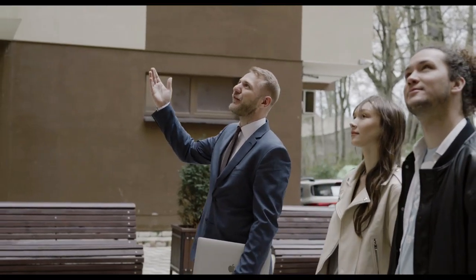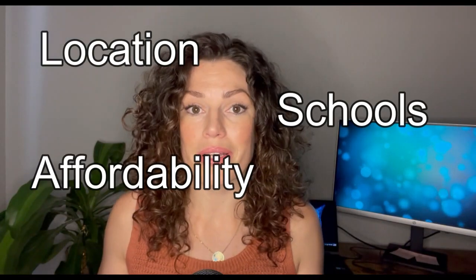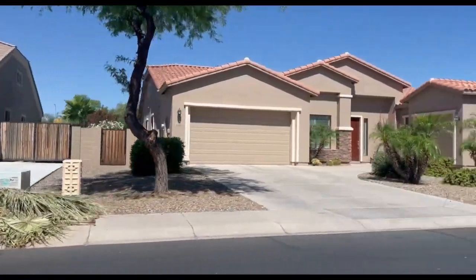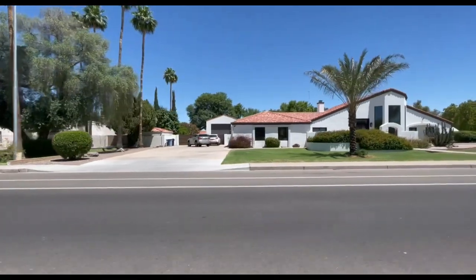When you are looking for a home, what makes a good area a good area? Is it location, schools, affordability, or just convenience and amenities? So today we are looking at 5 very different but great areas in Chandler, ultimately to see which area may be perfect for you depending on your personal needs.